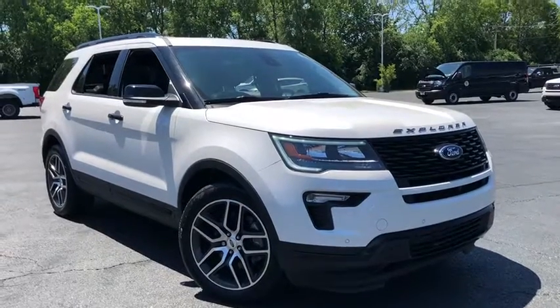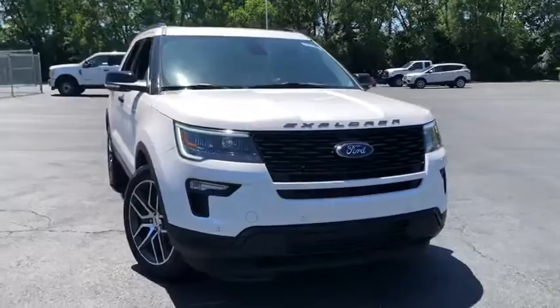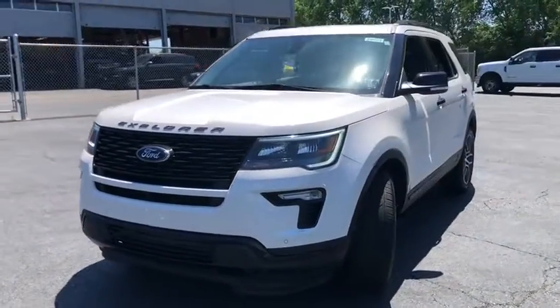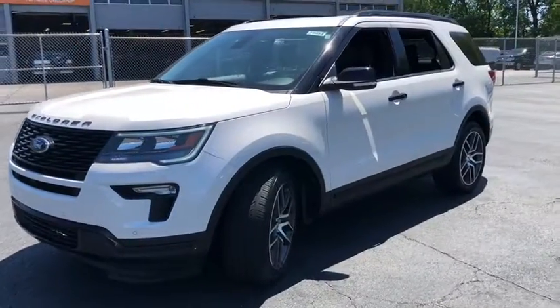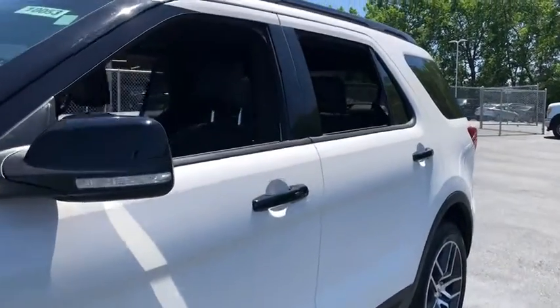We are pleased to show you the 2018 Ford Explorer. You've got a lot of capabilities to call on in a Ford Explorer. Don't underestimate your choices. This vehicle has less than 15,000 miles. Here are some of this vehicle's great options.